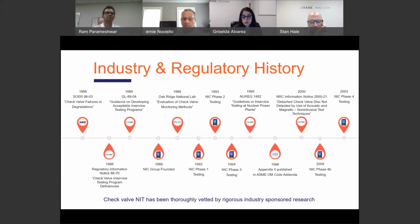There's a lot of time, effort, and cost of utilities that have gone into the development and application of non-intrusive testing. So that's one of the major points that I wanted to get across. It's not something that's being trialed and tested. It's been developed. It's been tested. It's been vetted, and now a lot of utilities are really taking advantage of the benefits of non-intrusive.